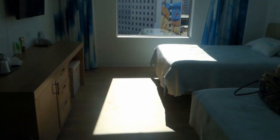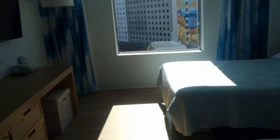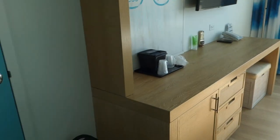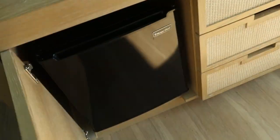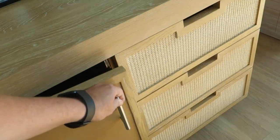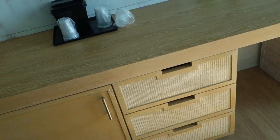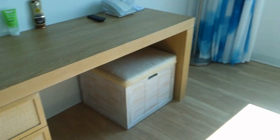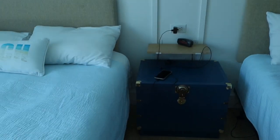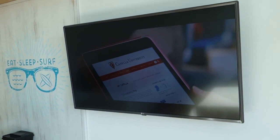And this is the main space. Two double beds. And here we've got a fridge. So you can go across the Walgreens over the road, get your own beer, bring it here. Some storage space. And basically that's it. We've got a nice TV here. As you can see, it's on.